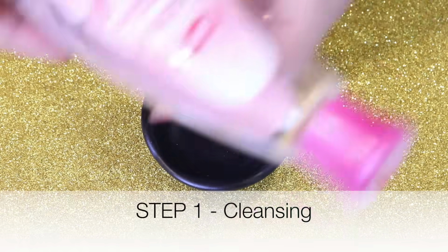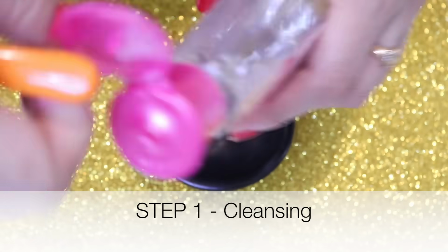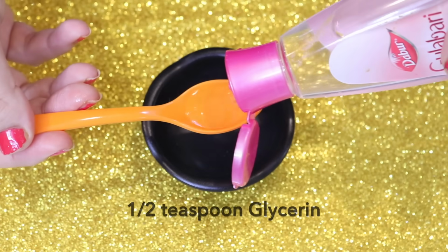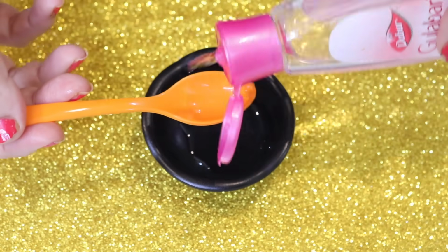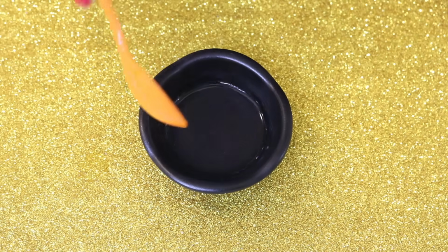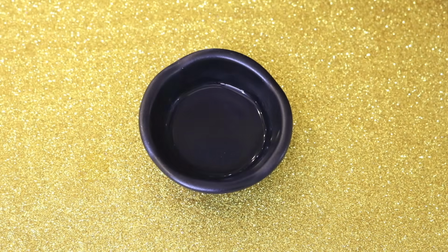Mix 2 teaspoons of rose water with a small amount of glycerin, approximately half teaspoon. Now with the help of a cotton ball, softly swipe across your face. Repeat if needed. Glycerin gently removes dirt, oils and makeup from your skin without dehydrating your skin. Leaves skin clear and soft.